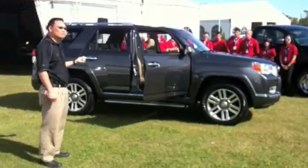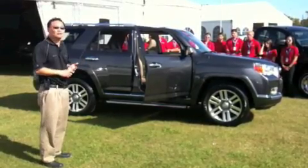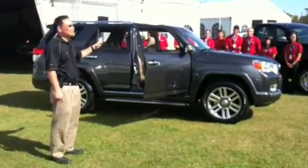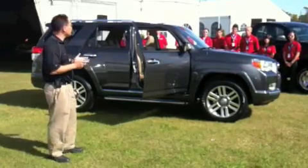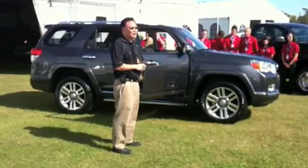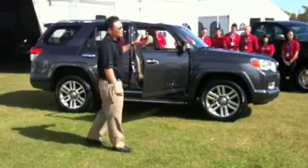And what else have we got on the Limited? We got a multi-control steering wheel that includes the audio, the temperature, and also Bluetooth. Navigation is also standard on the Limited. We got a 7.0-inch screen, it's DVD based, it's touch screen, and one great feature is that it includes XM traffic. And also another feature is when you put it into reverse, you also get the backup camera.